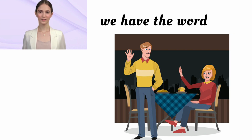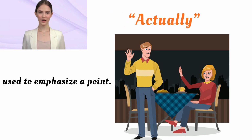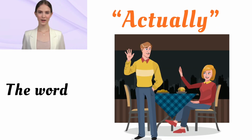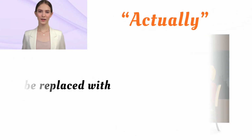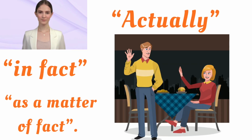Seventh, we have the word actually. This word is often used to emphasize a point. The word actually can be replaced with more descriptive words like in fact or as a matter of fact.